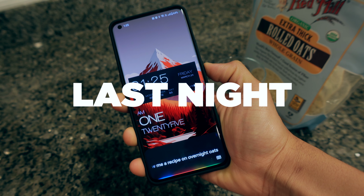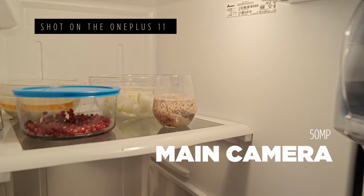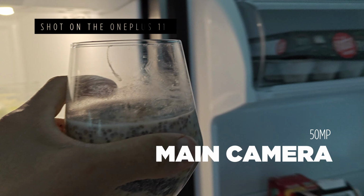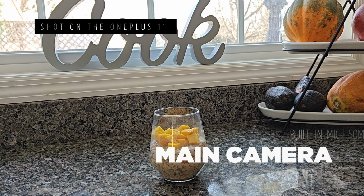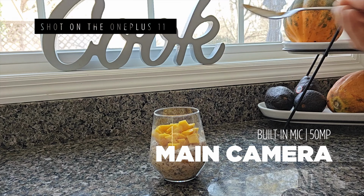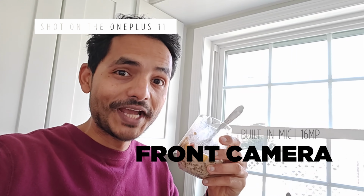But before I do so, I really need to get my breakfast sorted. Berries, mango, and pomegranates. A perfect recipe for overnight oats.